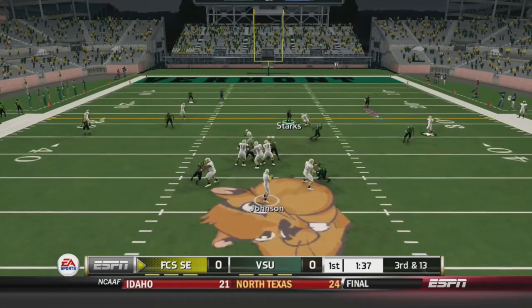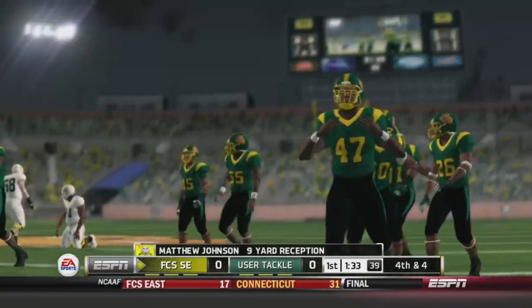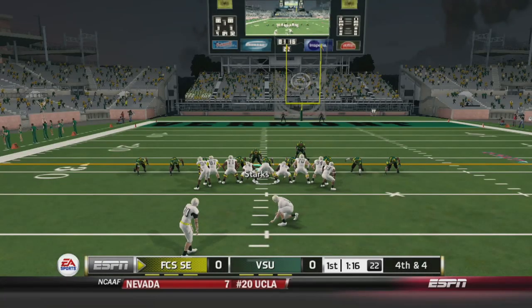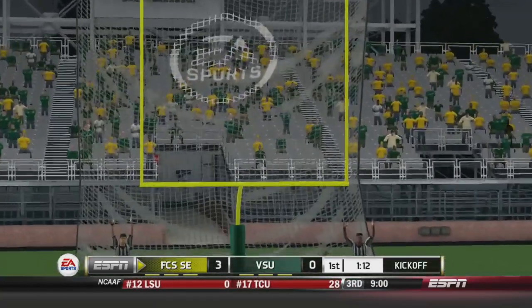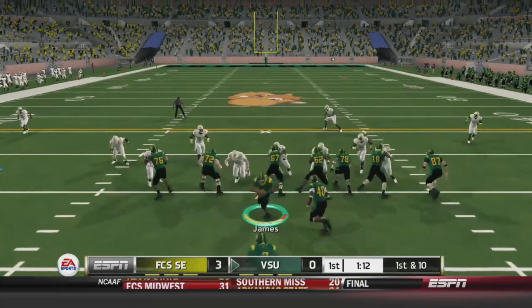Johnson drops back, throws it across the field to Johnson yet again. A 9-yard reception, but they will get stopped on 4th down. It looks like the Pirates are going to go for the field goal on 4th and 4. It is up, and it is good. The Chipmunks returned it to the 25-yard line on the kickoff.